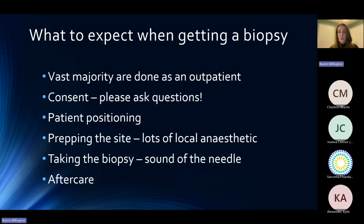The other thing to remember is, once you sign the consent form, that doesn't mean you can't ask any more questions. Please feel free to continue asking questions throughout the procedure. It's always important to know what's happening, what to expect, if you're going to feel something sharp. So at any point during the procedure, you can always ask questions, because it is sometimes hard when you're put on the spot and then it pops into your mind halfway through.